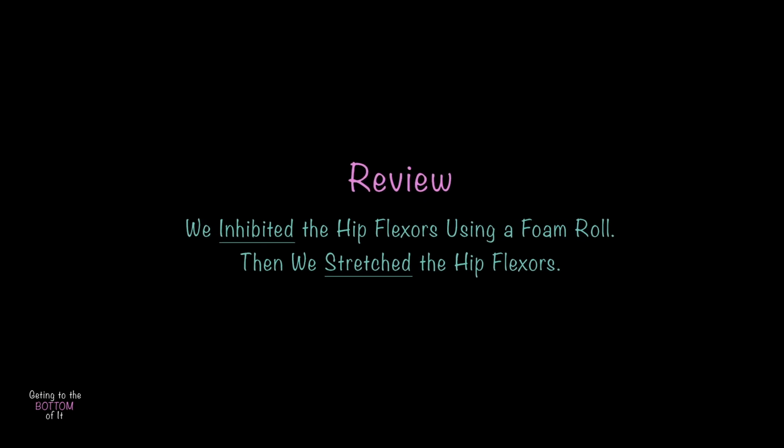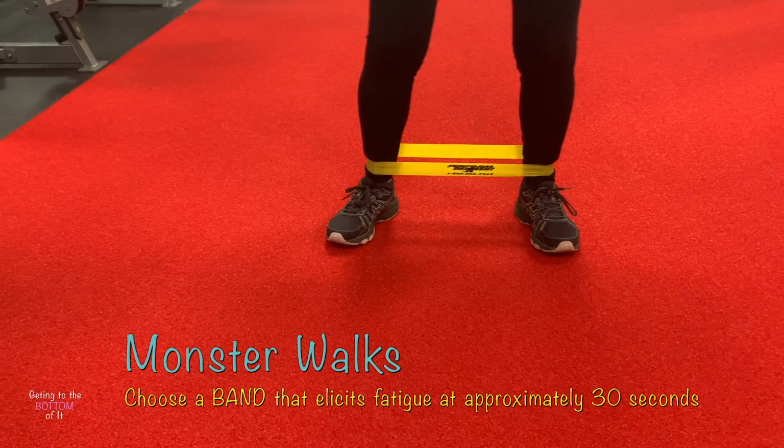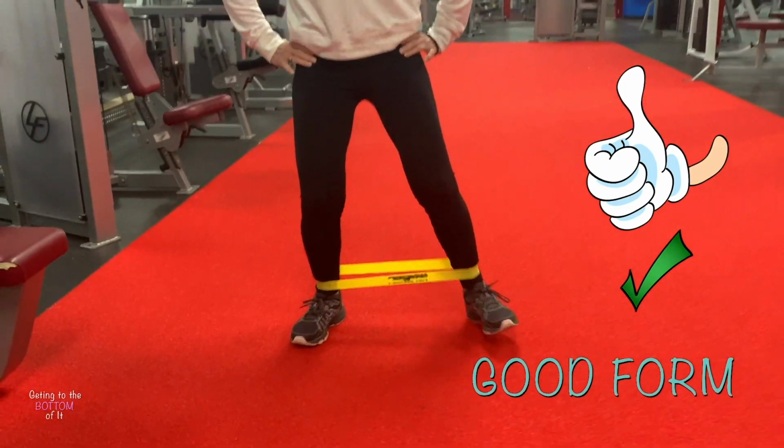So to review, we first inhibited or shut off the often overactive hip flexors using the foam roll. Then we stretched them. Now we want to activate the glutes by doing some monster walks with tubing. As you can see, Gina's walking side to side.